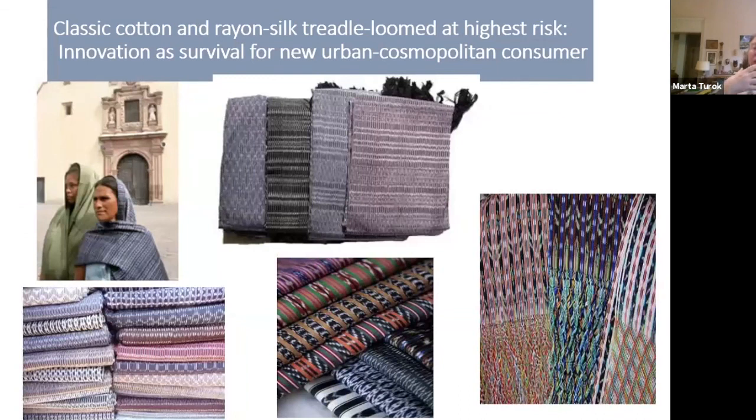Now, which of all of the rebozos is at highest risk? In my opinion, by just looking, by going to the communities, the classic cotton and rayon silk treadle loomed are at the highest risk because they're the most economic. I don't like to say cheap and I don't like to say expensive. They're the most economic. And so when I started working with that group of rebozo makers, I said, you've got to innovate. You've got to find a way.